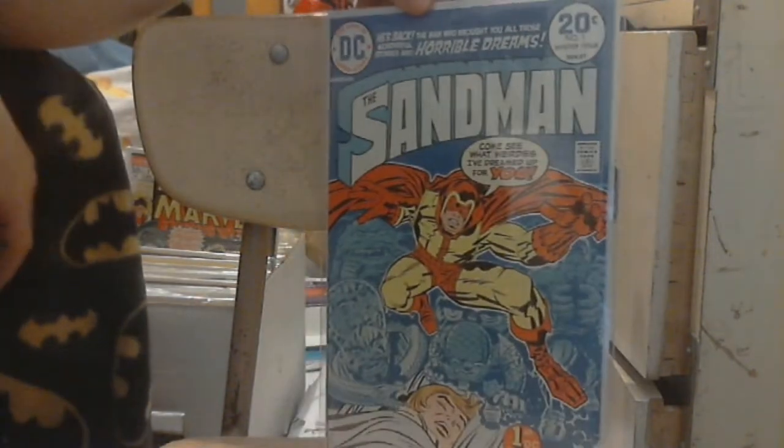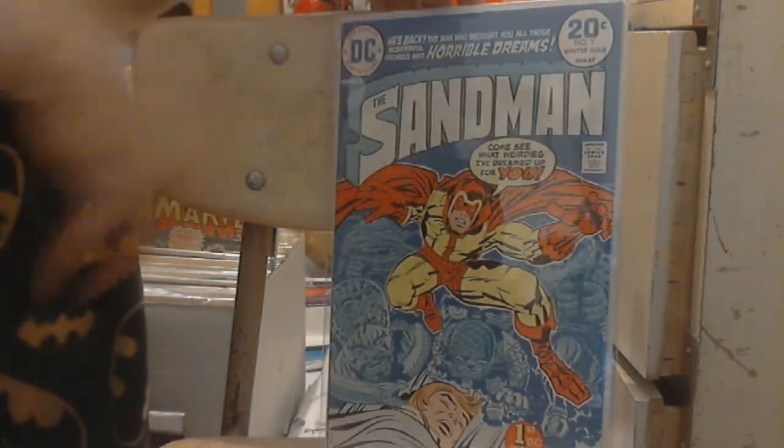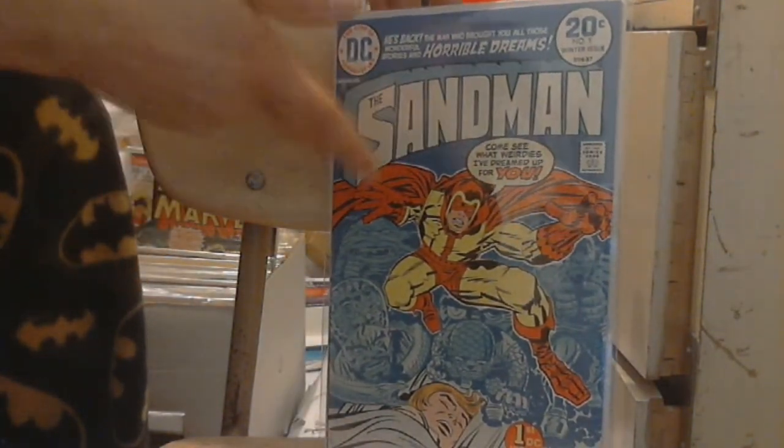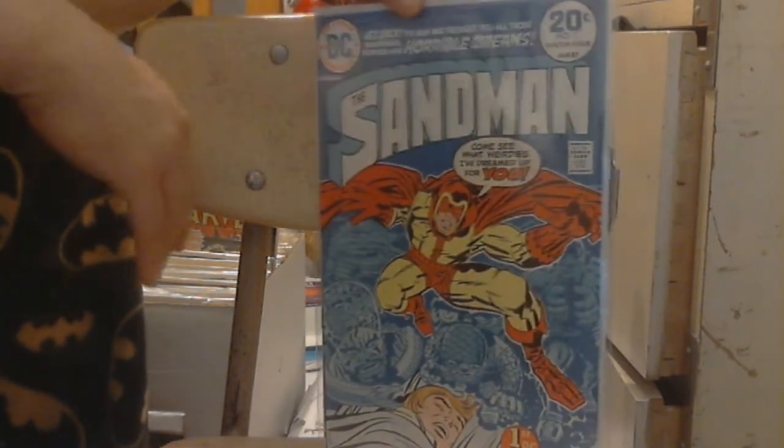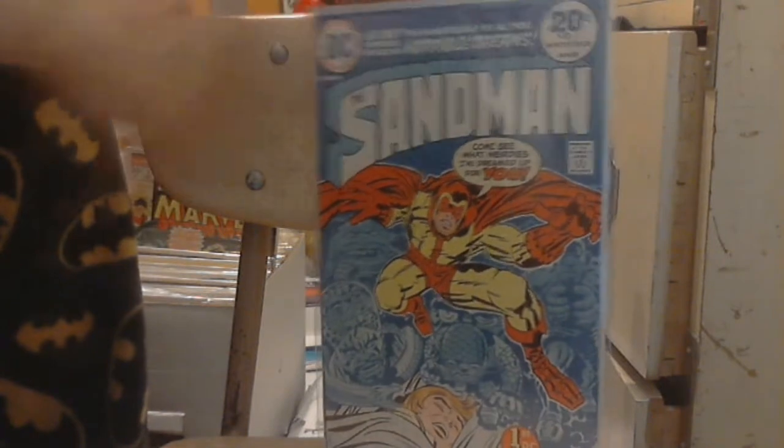Sandman number 1. Now, of course, there are different Sandmans. Like this one that's purple. And that's due to the printer kind of running out of ink. That will cost more, but this was not that expensive at all. So, well, screw it. I'll take it.